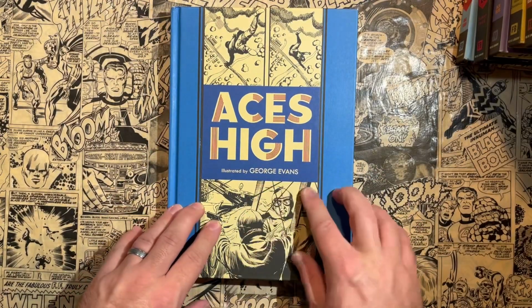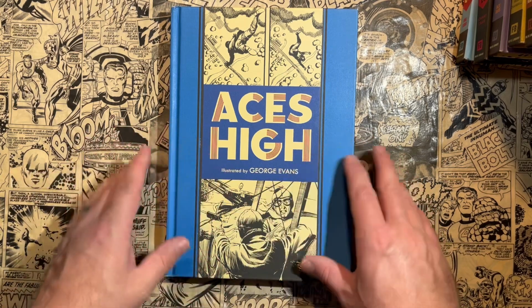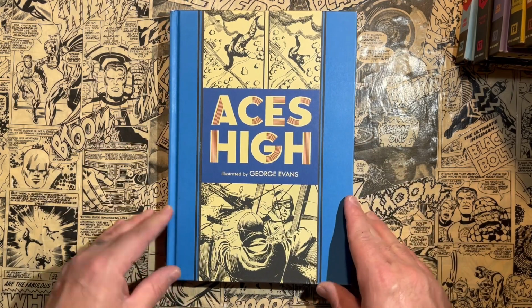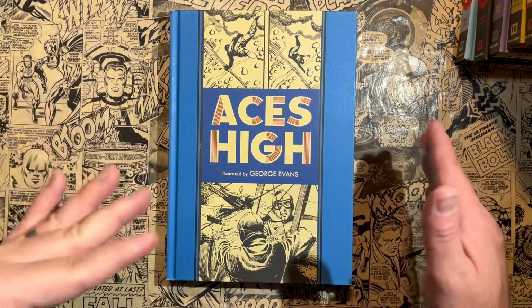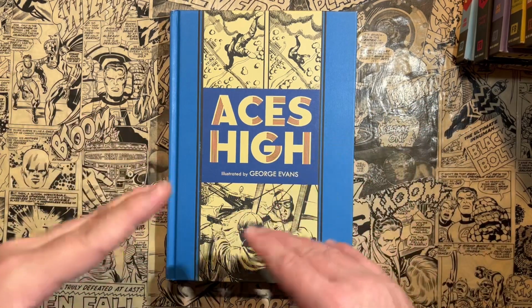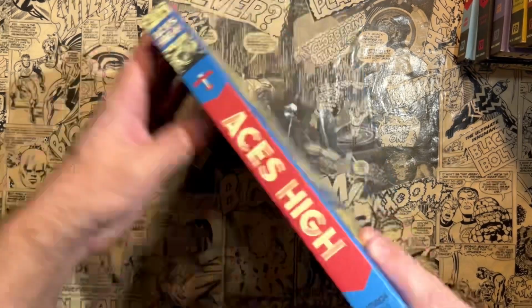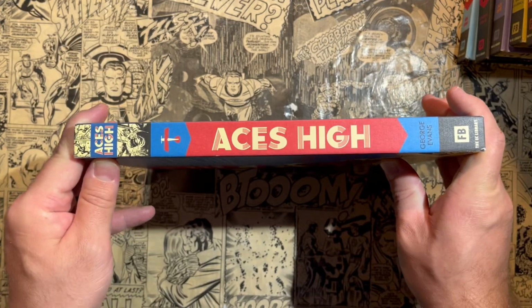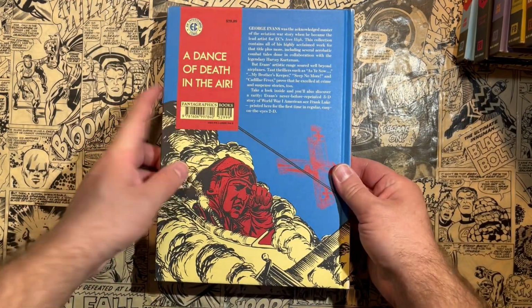Aces High by George Evans. So this is the first George Evans volume. It has a lot of his kind of dog fights and airplane fights in EC comics. Something that I think William Gaines, correct me if I'm wrong, was anti-dog fights in comics because he thought stylistically they didn't look great on the page, but George Evans was the exception in that. And this is called Aces High for that reason. A Dance of Death in the Air.